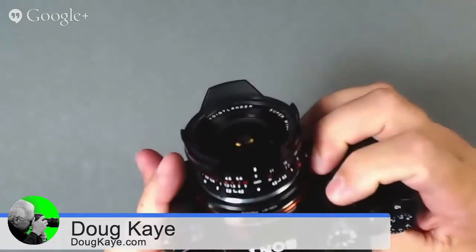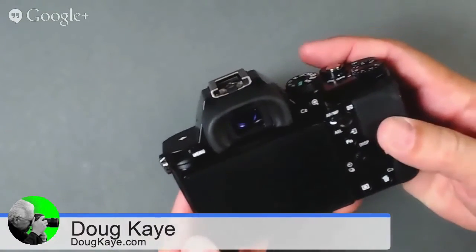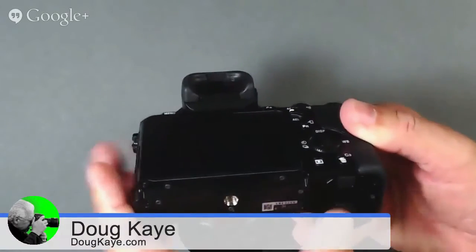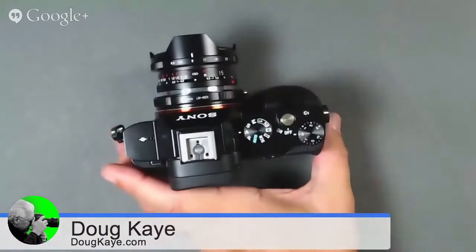And then, good EVF. The LCD and the EVF are both great. They're pretty much standard for this line. Battery, SD card. That's all there is. Tripod mount in the right place, like on the lens axis? Yes, it is. There it is. Centered on the lens.